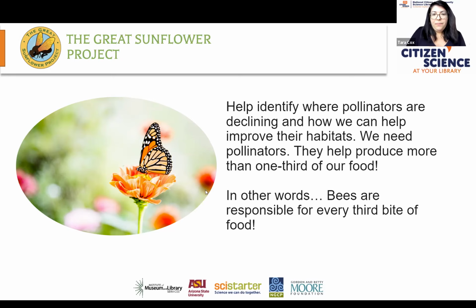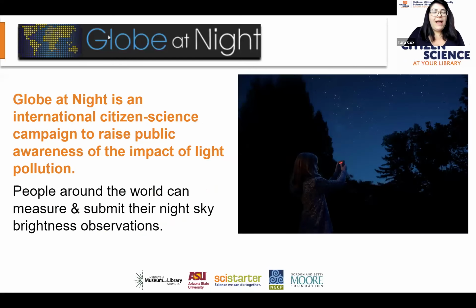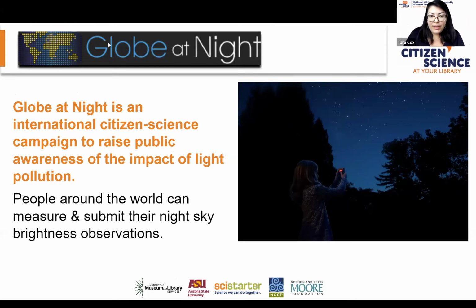All right, let's keep going. So our last spotlight project right now is the Globe at Night project, which is an international citizen science campaign to raise awareness on light pollution.